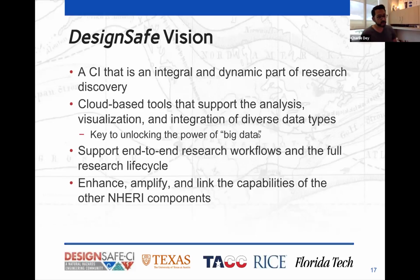So with that, I'd like to tell you a little bit about DesignSafe's vision. I've been with DesignSafe since we first fired it up here at TACC. Our entire goal with DesignSafe is to build a cyber infrastructure that's going to become an integral and dynamic part of your research lifecycle: from when you first conceptualize the research project, to executing the project, to getting data out of the project, and then, of course, starting that life cycle again.